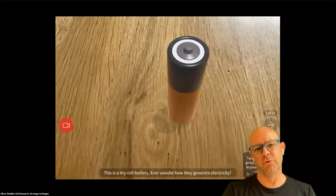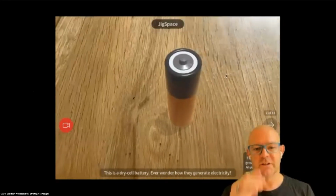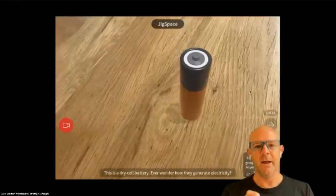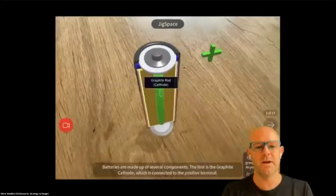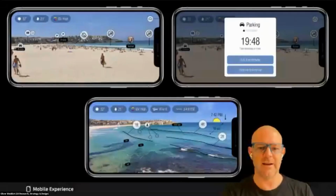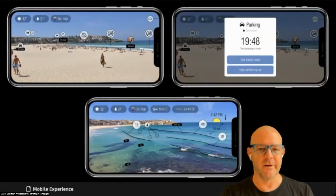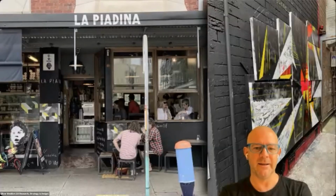But we look at the broader aspects of things, and this is an Australian company called Jigspace who use augmented reality to enhance learning. By putting things in front of people and allowing them to interact in different ways, we have a more engaged and enhanced experience of learning. And we've looked at various elements of that, like going to the beach, and how we can enhance that experience through a mobile AR lens.